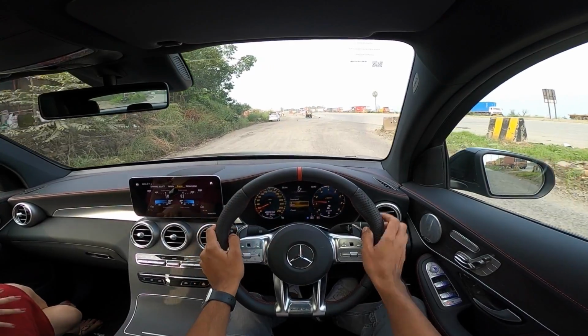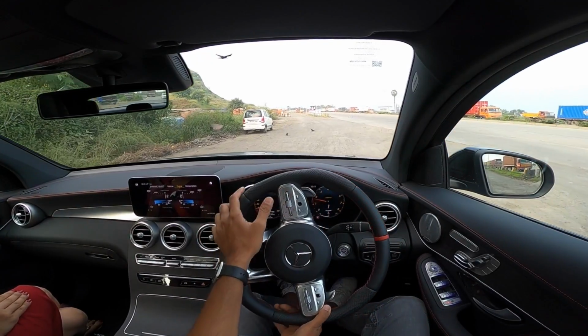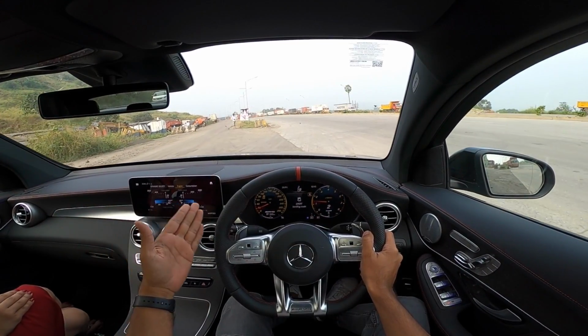So five drive modes, which alter the engine, the gearbox, the suspension, the steering wheel, and obviously the traction control system as well. And there are three modes for the traction control. There's ESP on, there's ESP sport, which is the case right now, and then you can turn off ESP completely.